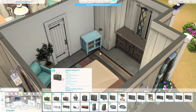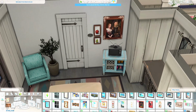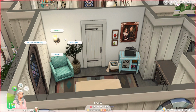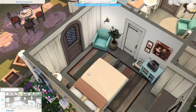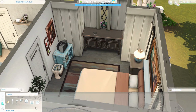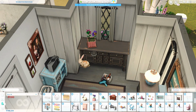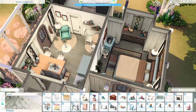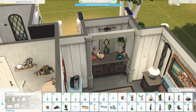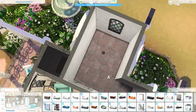So now I'm doing the bedroom, and I really had a lot of fun with this bedroom, because I wanted to make it a little bit more personalized. I gave the grandma a little TV, and the TV is from Eco Lifestyle. I think it's the perfect TV for a build like this, because it looks so old and I kind of like that. Here I'm cluttering up this dresser. I thought maybe this flower thing was gifted to her by her grandkids, so that she can have something from her grandkids in this room, in this house.